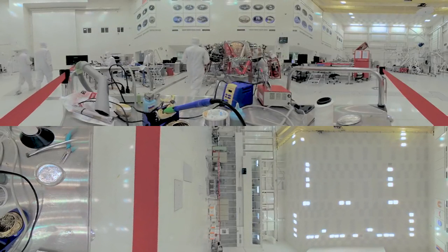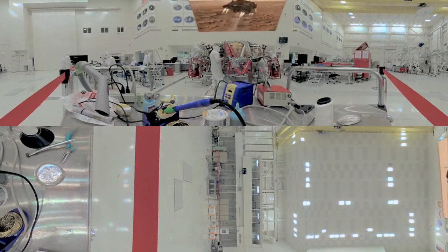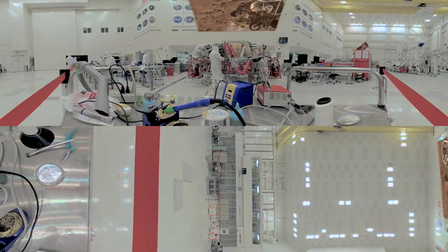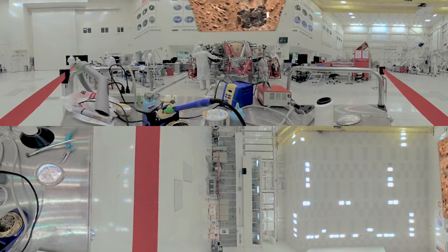The descent stage, aka the sky crane, is a really cool part of how the rover actually lands on Mars. It's part of the complex entry, descent, and landing system in which the rover enters the Martian atmosphere, guided towards a specific landing point on the surface of Mars.